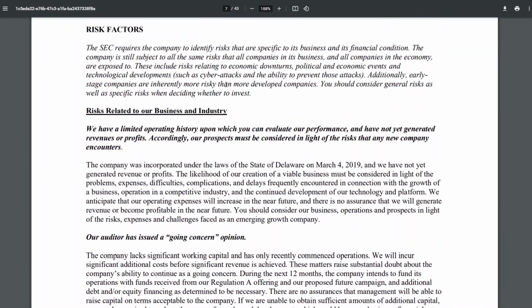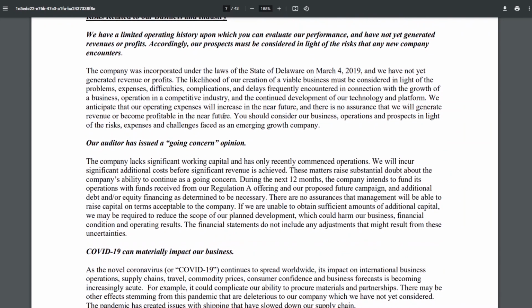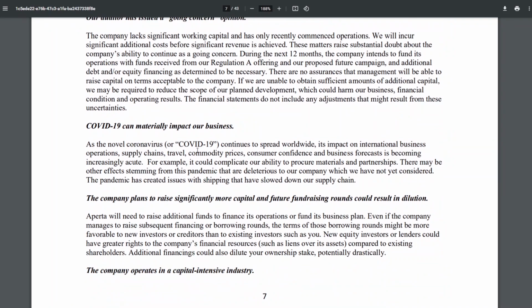This is talking about all their risk factors. So things that you need to know before you invest in them. They have a limited operating history, and they have not generated any revenue or profits. That's nothing new. Their auditors issued a going concern opinion. They do not have enough funds; the company lacks significant working capital and has only recently commenced operations. So the going concern is that they may run out of money if they don't receive more funding. COVID-19 may materially impact our business. This is kind of boilerplate. I think all companies say this.